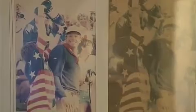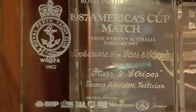Tom Whidden's sailing career has taken him around the world. The tactician for Dennis Connor's Stars and Stripes competed in 8 America's Cup events. I'm the only American tactician to ever lose the America's Cup, and I've done it twice for America, but luckily I've won 3 America's Cups. So my batting average is pretty good for batting averages.